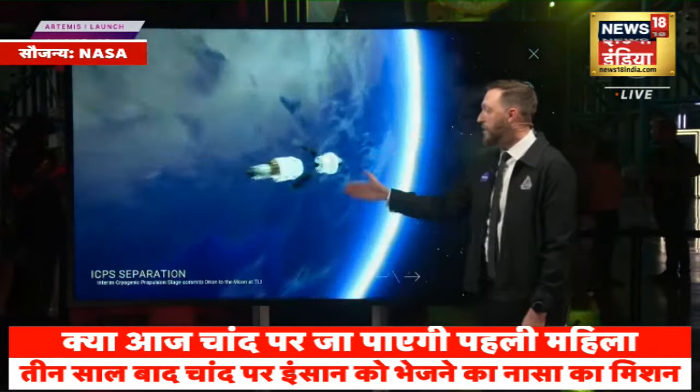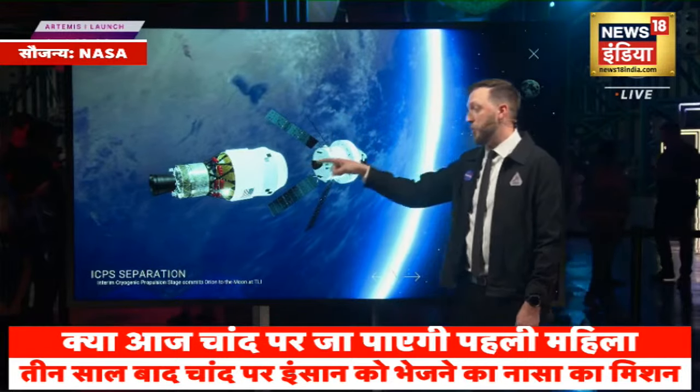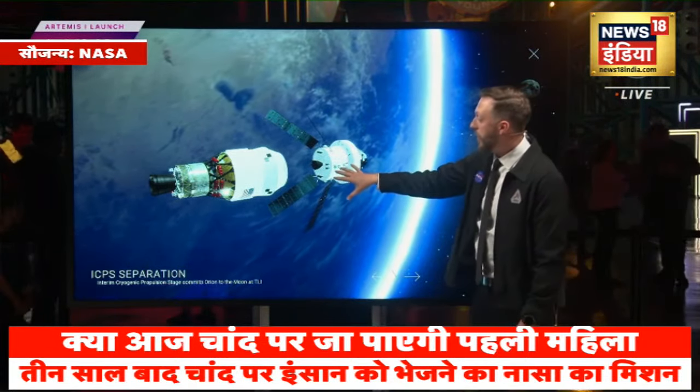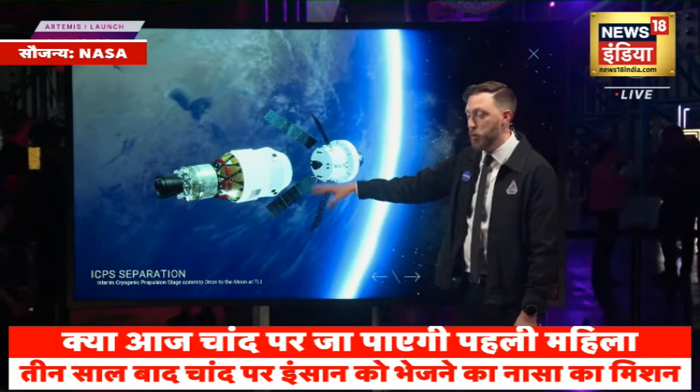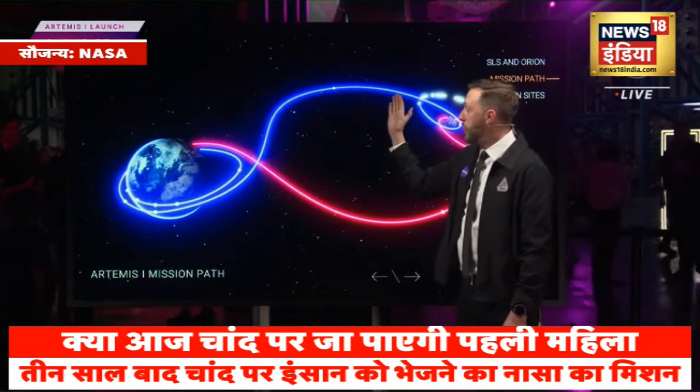Shortly after that, the ICPS will separate. It'll do a disposal burn, sending it around the moon and into an orbit around the sun. But from there on out, propulsion duties get handed over to the European service module. It's going to make a couple of outbound trajectory correction burns.